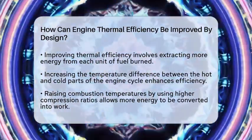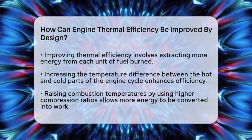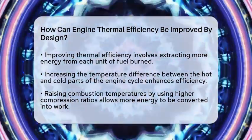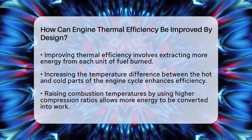Engines convert heat from fuel into motion, but not all that heat turns into useful work. Some heat always escapes, wasting energy. So, how can engineers design engines to make better use of that heat? Let's explore some smart strategies.